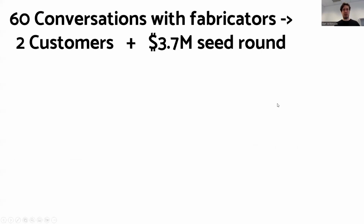We've made a huge amount of progress in a very short time. The company was only formed in February, and in the last 3 months, we've talked to over 60 technology businesses and academics around the world, turning 2 of those into paying customers, and have successfully raised a $3.7 million seed round in Australia.